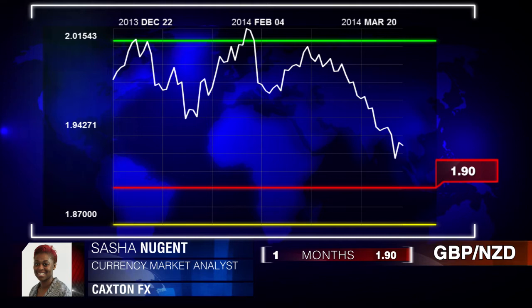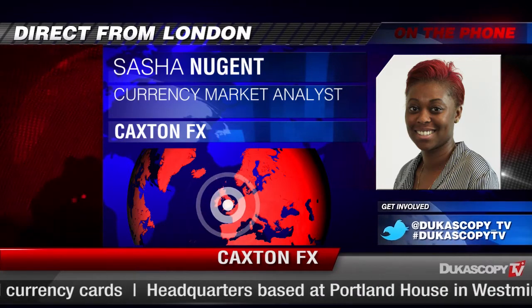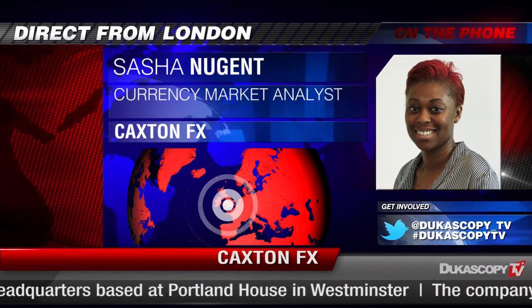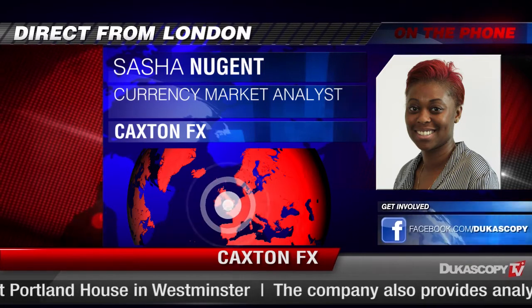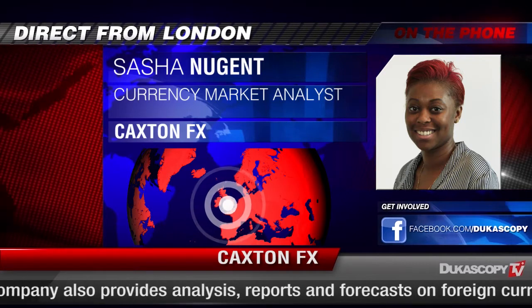Also, I think that we will begin to see the pound weaken due to markets getting ahead of themselves in terms of rate hikes from the Bank of England, and I think maybe the strength of the UK economy might ease a little bit from levels that we've seen before.